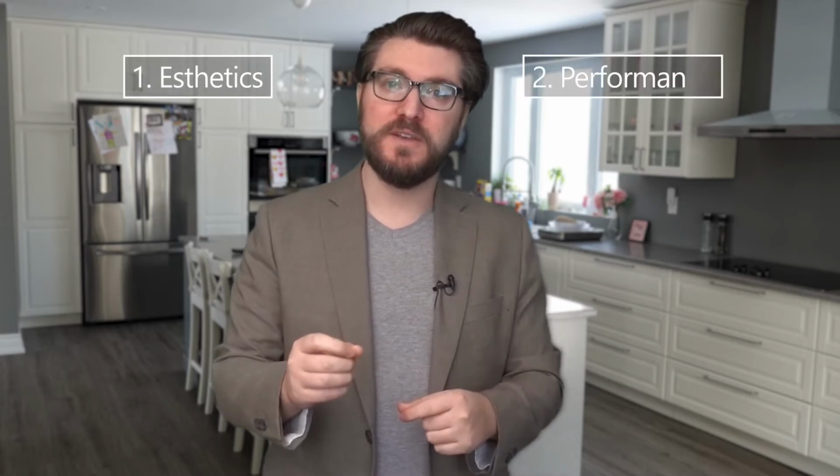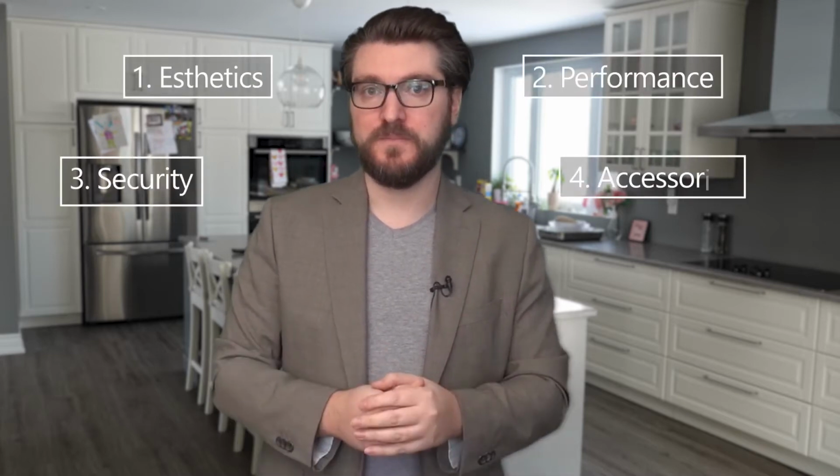Key differences between the Surface Laptop Go and the Surface Laptop 3. For this video, I'll be breaking down the specs and features into 4 distinct categories: the aesthetics, performance, security, and accessories. For each category, I'll compare the main differences between the Surface Laptop Go and the Surface Laptop 3.